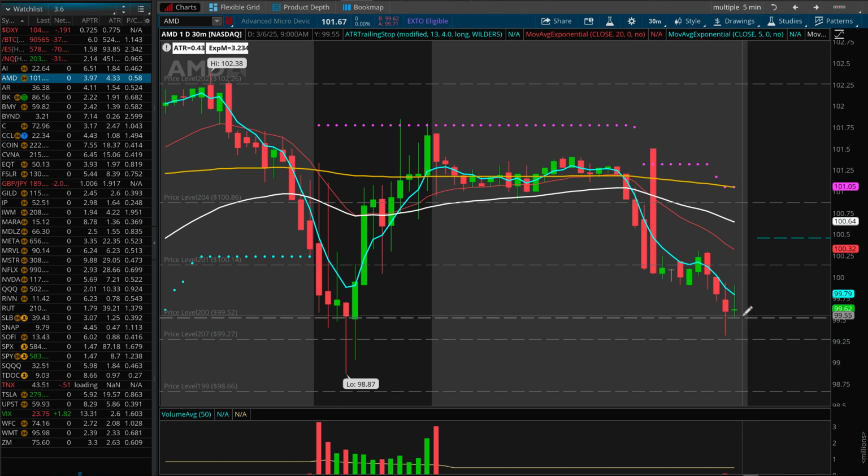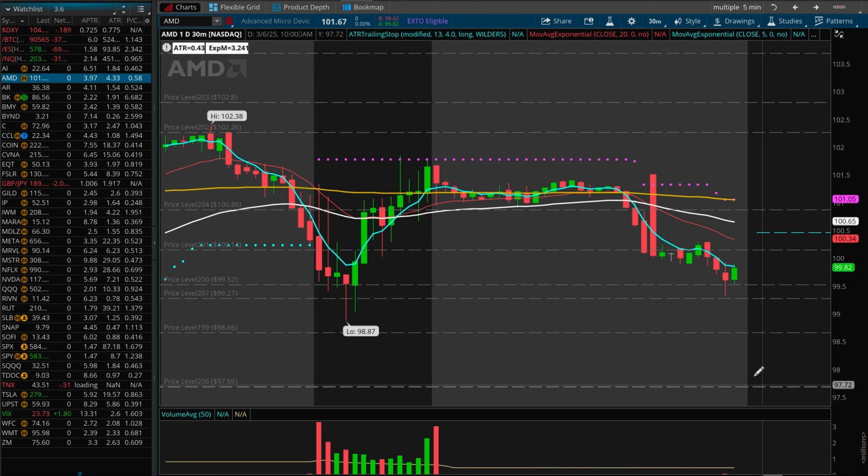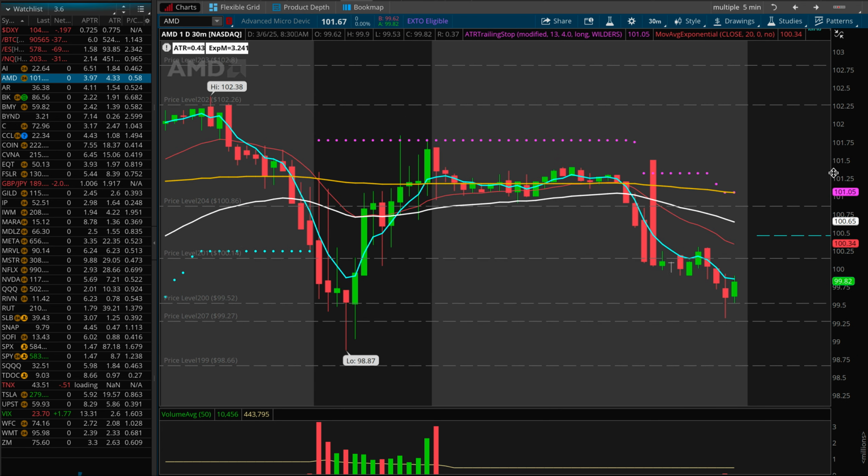Now, back to the downside. Our support area at that 99.52. If we should break to the downside, 99.27 could be a support place. Again, 99.04, breaking that level, 98.66. Now breaking that 98.66, there's a big drop here around the 97.69 area. So if you're trading AMD today, these are areas to the upside and to the downside.